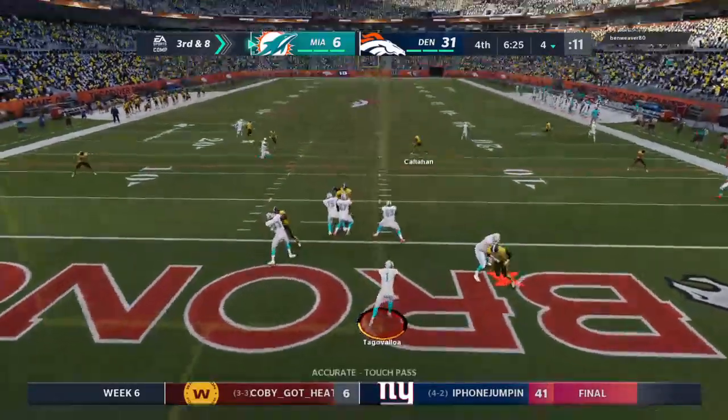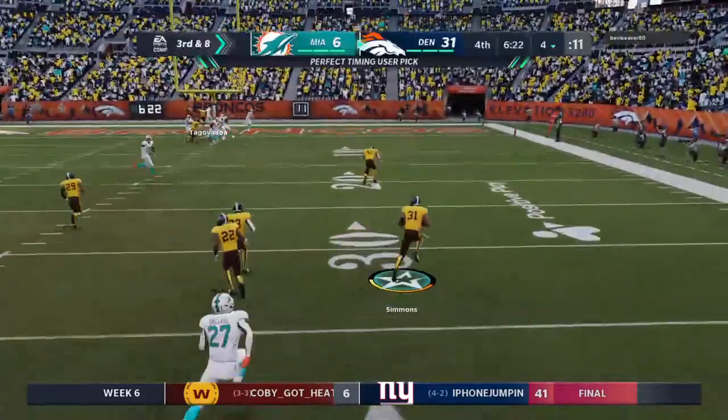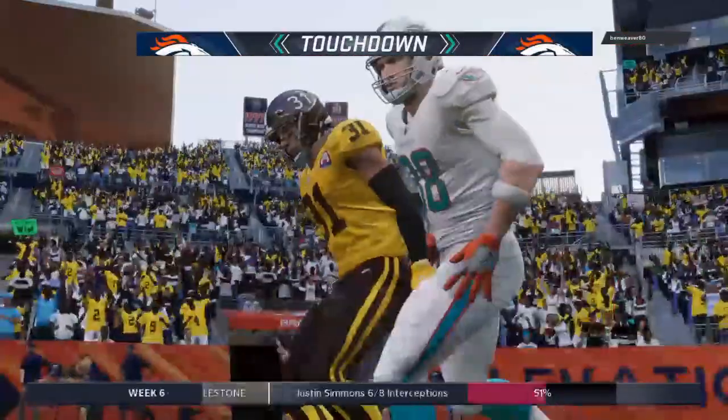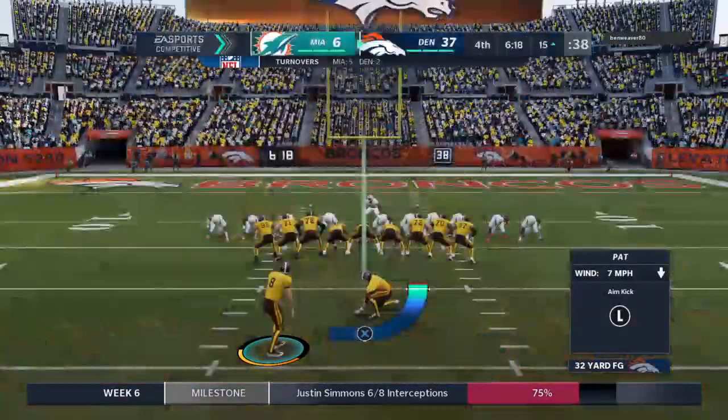Now this time he'll look to throw. He's going to sling this deep downfield. And he's got some space here. And he takes this one back into the end zone. And the Bronco defense has a touchdown.